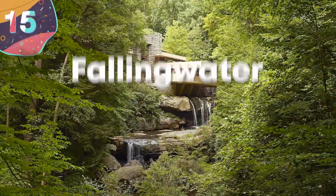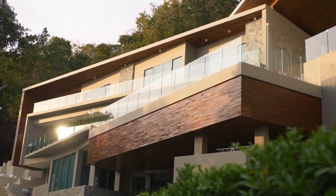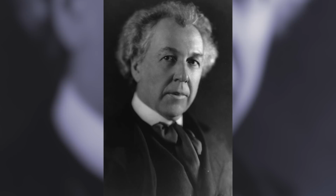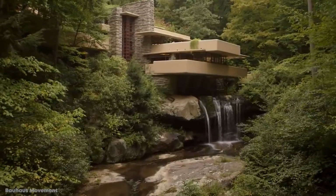Number 15. Falling Water. While there are plenty of pretty private residences, few have a water feature that quite compares to the one at Falling Water. Created by American architect Frank Lloyd Wright for the Kaufman family, it's located in the mountains of southwestern Pennsylvania and is truly a sight to behold.